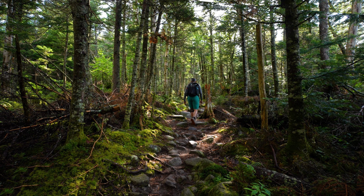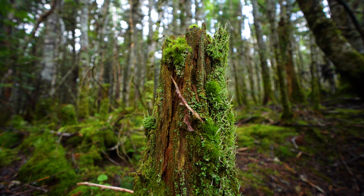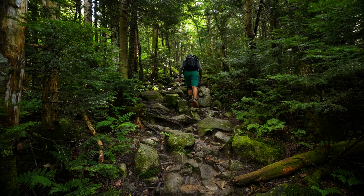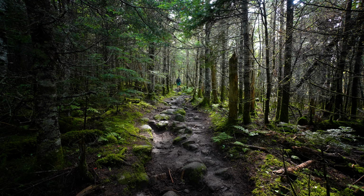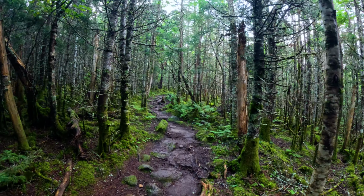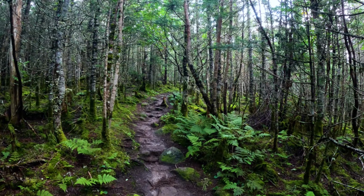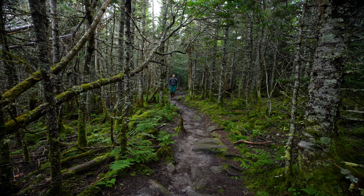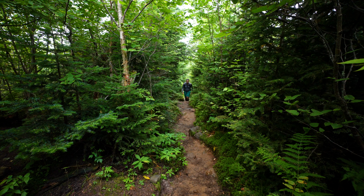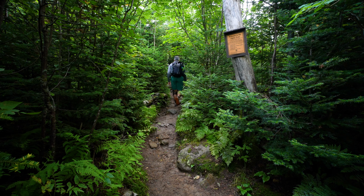The trail is pretty tame to start, but that's only up until the viewpoint, so enjoy this while it lasts. As we get closer to the viewpoint, the trail's gonna get a bit narrower. Probably the earliest alpine zone sign I've seen on any of the hikes in the Presidential Range.